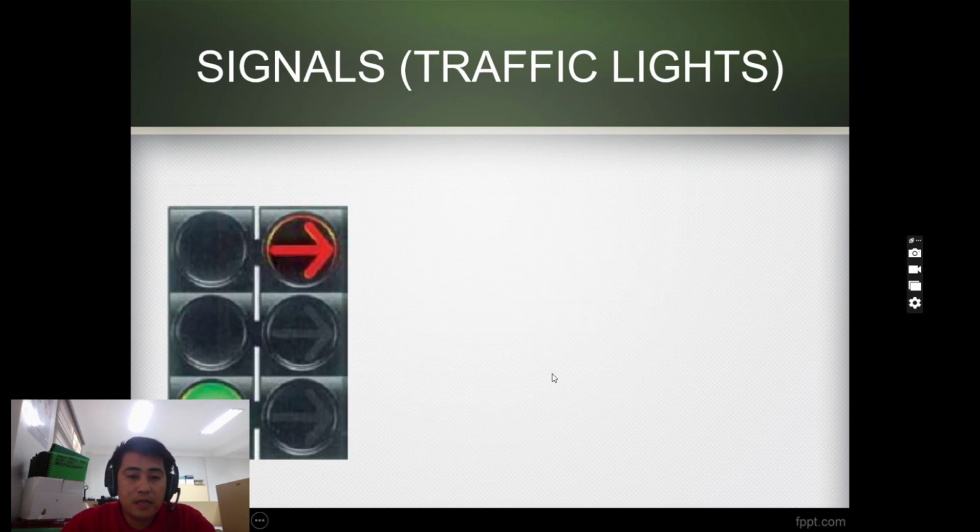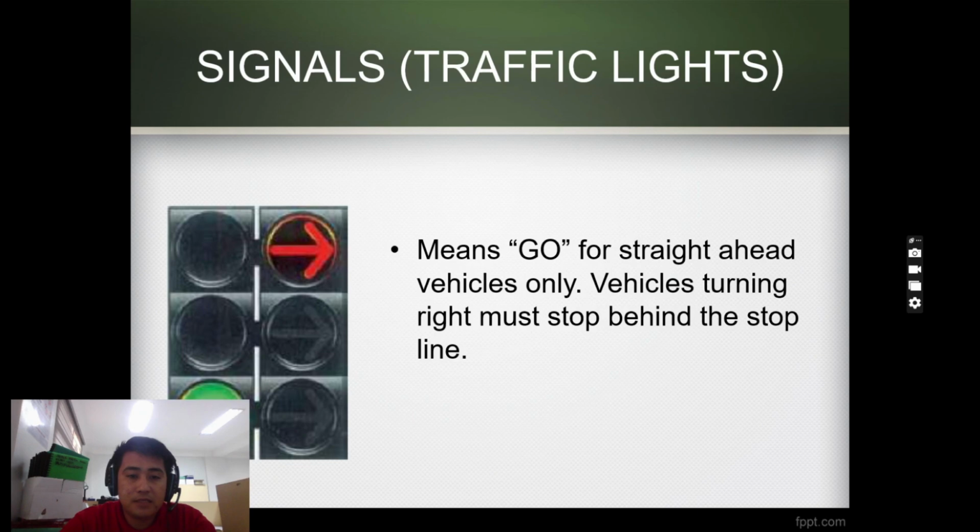Ano? Next, another example. So, naka-go naman and then naka-red yung going to the right na arrow. So, it means that go for straight ahead vehicles only, and then vehicles turning right must stop behind the stop line.